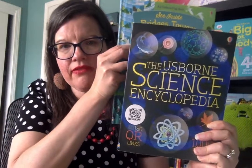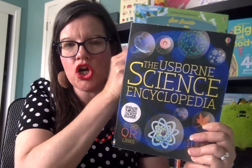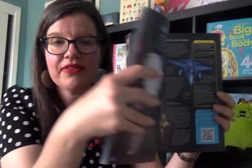The hardback version is about this big. It's longer and wider. And honestly, I have the hardback one of the History Encyclopedia, and it's just too big. I like the size of this one.